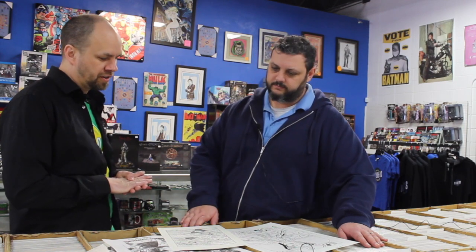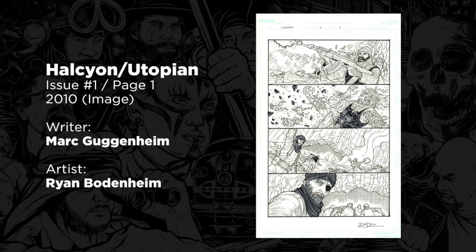I agree. Okay, so the next page that we're going to talk about is one that Matt bought. It's from a creator that I actually met in Charlotte at Heroes Con last June, and he was here at C2E2, and he's a super cool guy, Ryan Bodenheim. Matt got a page from what was originally called the Utopian, but the name was changed to Halcyon.